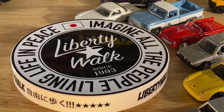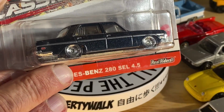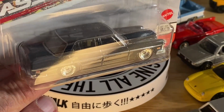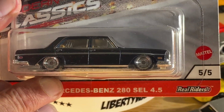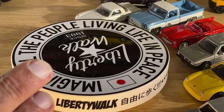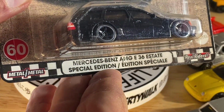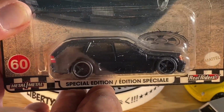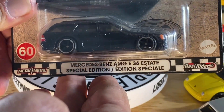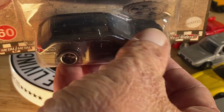I already had one of these, but I just love this Mercedes, the 4.5 SEL. And this was one that I never could find. So he got me the Mercedes-Benz AMG E36 Estate Special Edition, Edition Speciale. You guys visit these Walmarts at 10 o'clock at night. I don't know how you guys do it.